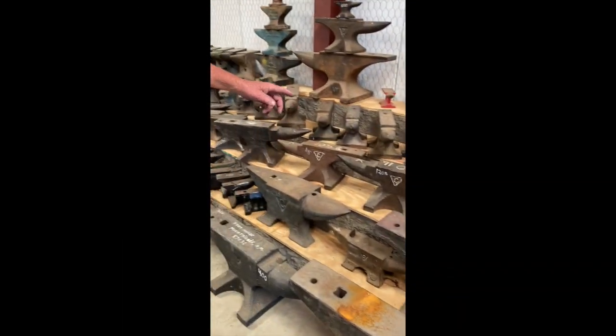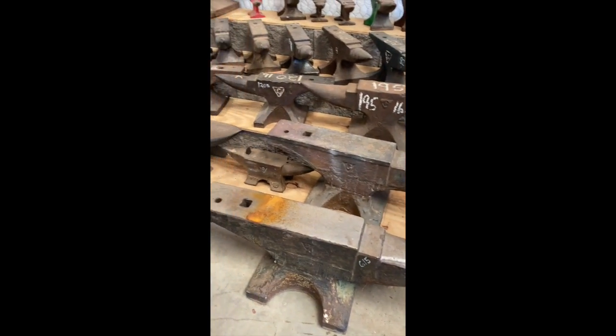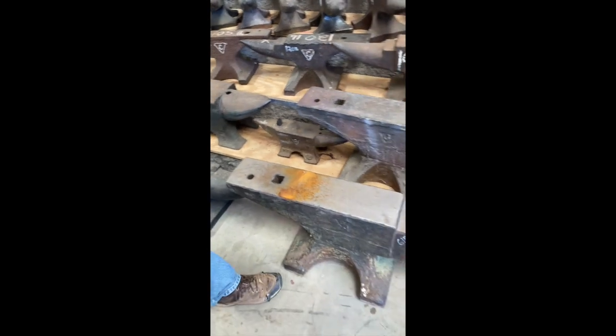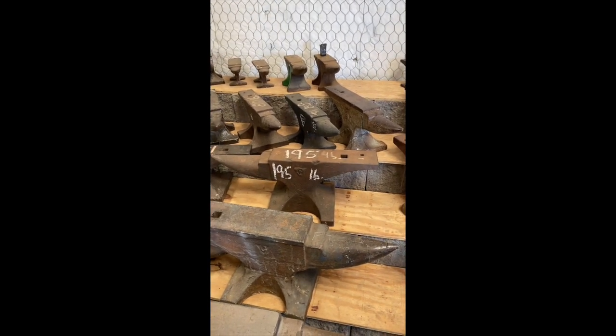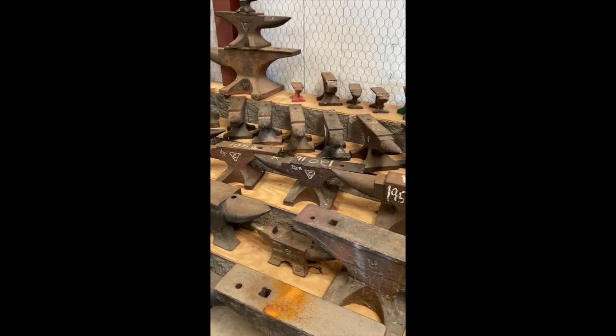The triangle with the C in it, down about right here. The double horn were for export only. Wow. Okay. And here's one. All of them are indented like this. This one's embossed. That's the only one I've ever seen with embossed on it. I've never seen another one, period. I've seen lots of animals, let me tell you.